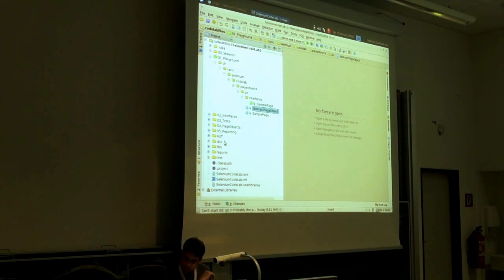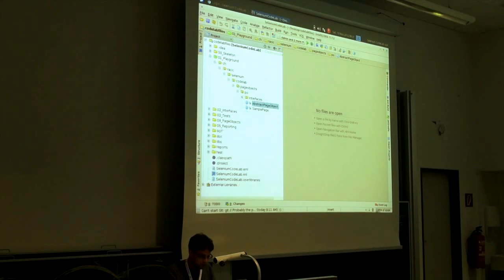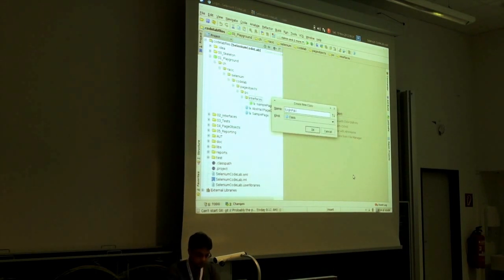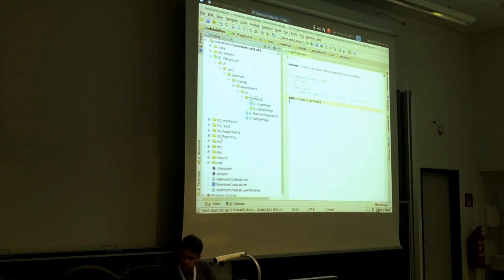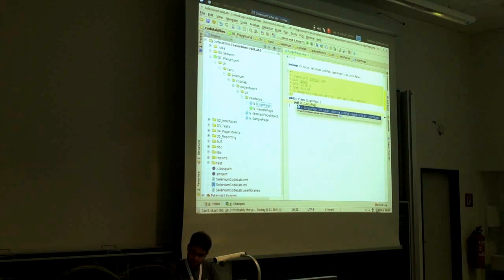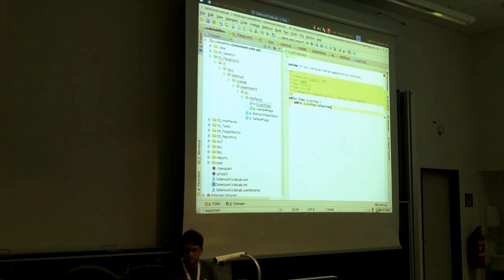So, we're creating an interface. I just call it iLogin page. You see the path in interfaces package. And so we define what we need to do. Actually, I've written some more functions in the document, but just for this test case, we would only need to set username and set password.